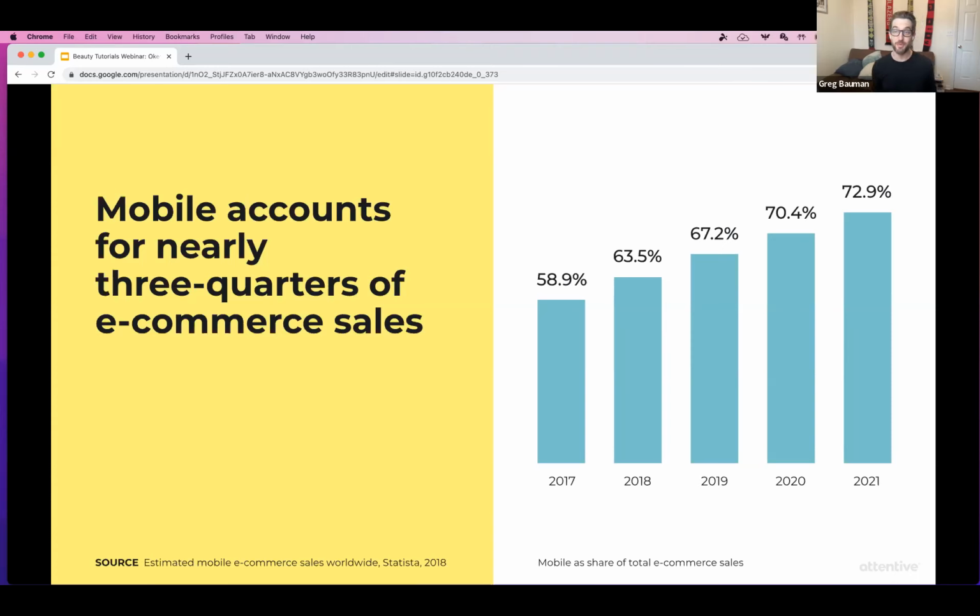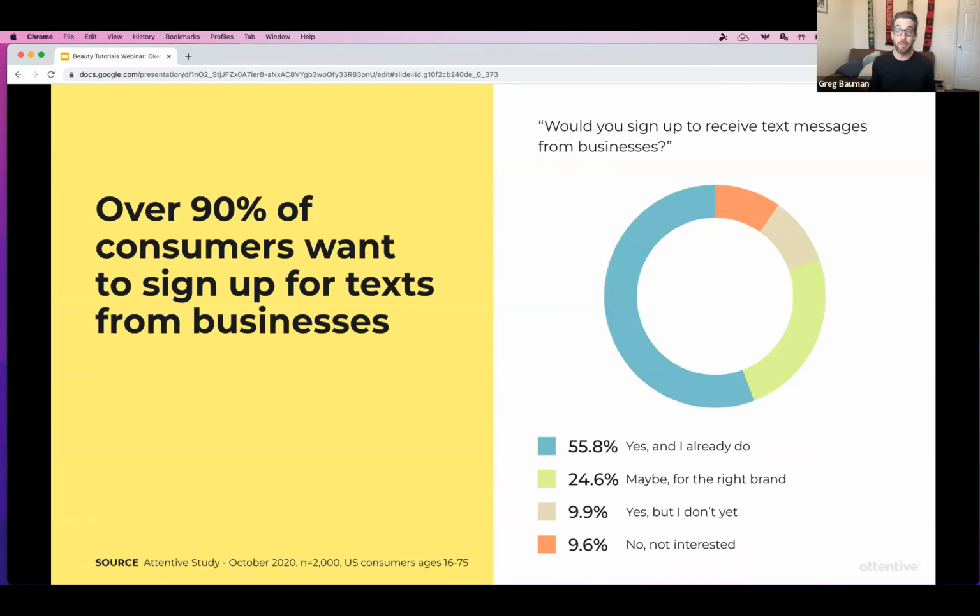The reality is we are spending more time on our mobile device, and that is really dipping into the e-commerce world as well, where almost 3/4 of all e-commerce sales are coming from mobile accounts. But none of that really matters if people still don't want to receive messages from brands that they're interested in. But what we found is that a lot of consumers are now starting to become more interested in receiving text messages from brands, whether they're already doing that or they're open to doing that with brands that they're really interested in. So again, even if you personally maybe are still on the fence about opting into different SMS programs, more likely than not, your customers are interested in receiving these text messages.